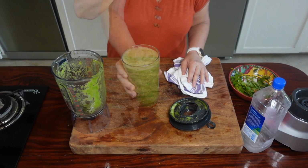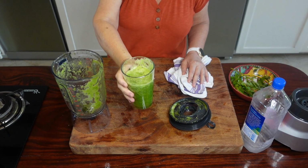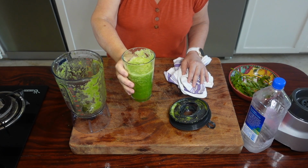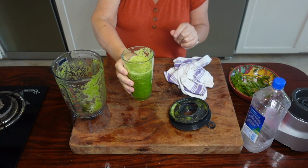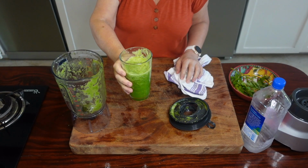Bottoms up. It's actually very delicious. Has that peppery taste of the watercress, a little sweetness from the apple. Very nice, goes down very easily.